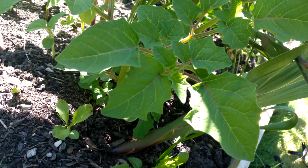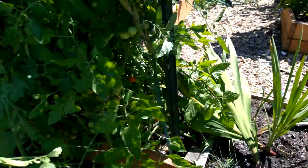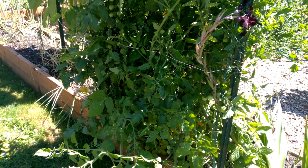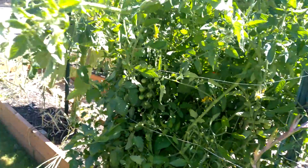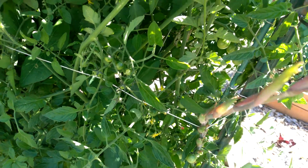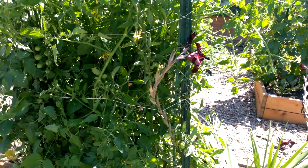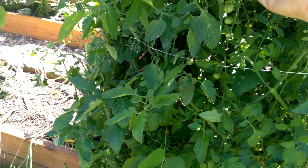I have a volunteer ground cherry. And then these tomato bushes. I planted two, but they must have had seeds with them because two more came up with each of them. So there's 4 of them here. And I had them on just these green, thin metal stakes that you can get from Home Depot. But they pulled those over. So now we got T-posts holding the stakes up. And I did some ties around it.